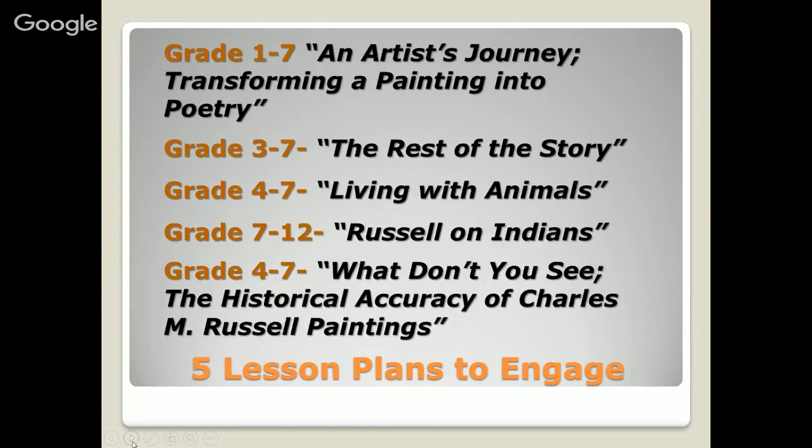So it not only teaches them about the art, but also teaches them about the idea of culture and not to stereotype. How we represent the peoples that we have in Montana. Correct. Yeah. That's nice. And then there's What Don't You See?